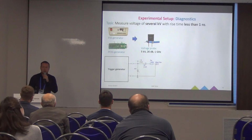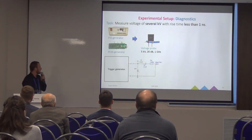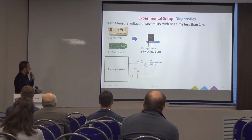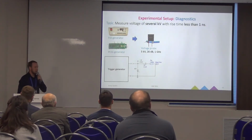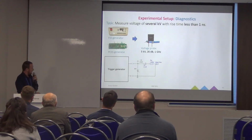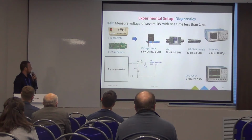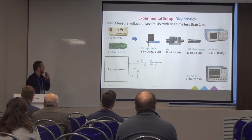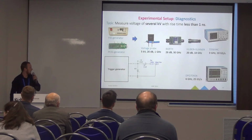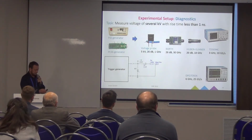Okay, the diagnostic system includes a homemade voltage probe that is connected directly to the cathode and anode electrodes of the thyristor. And the data signal from this probe is treated by a train of high frequency, wide bandwidth, high voltage attenuators and digital oscilloscopes.